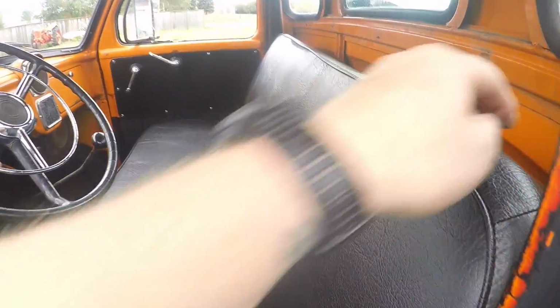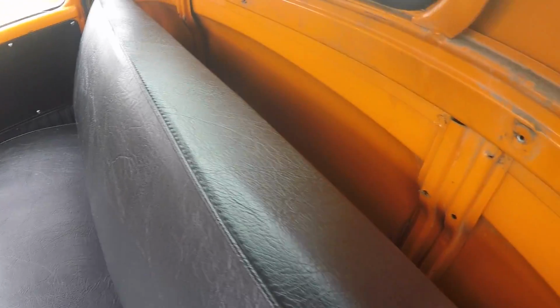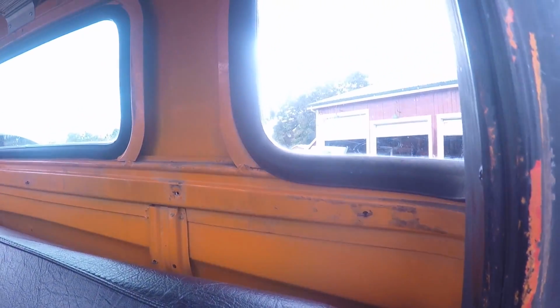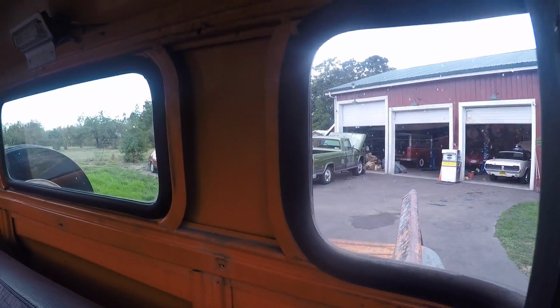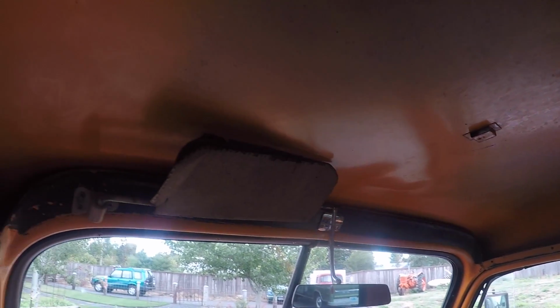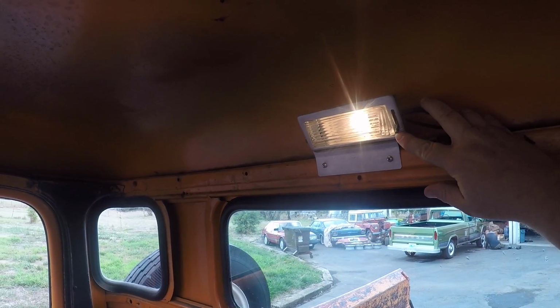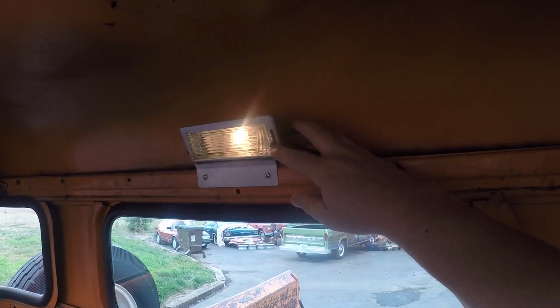in nice shape. I guess that seat doesn't flip forward, but back behind the seat here looks really nice. And they do make all the material you can put in here for the headliner and stuff. They actually make it out of cardboard like it was original, or you can get it in a PVC. It didn't have a light up here when we got it, so I went ahead and put a light back in it.